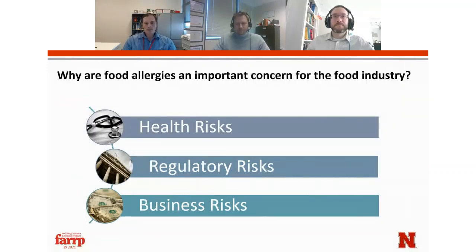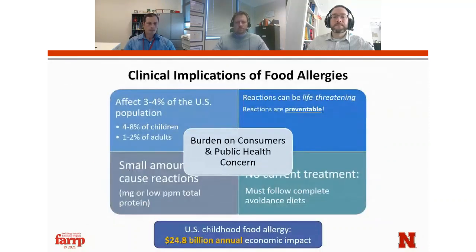So why is it important to the food industry? Why should we even manage food allergens? Certainly there are health risks that we'll talk about. There are definitely regulatory risks, and that can all translate into business risk. Next slide. With a focus on the food allergic individual, I think it's important to put it in perspective.